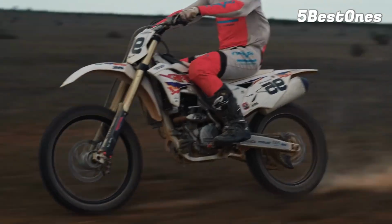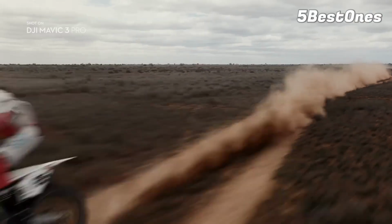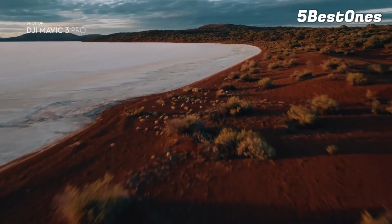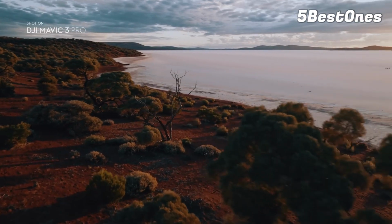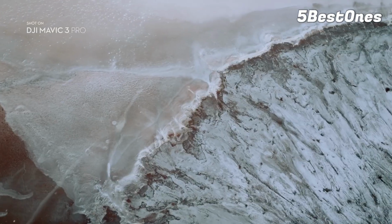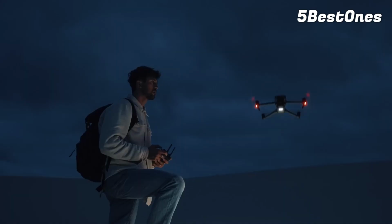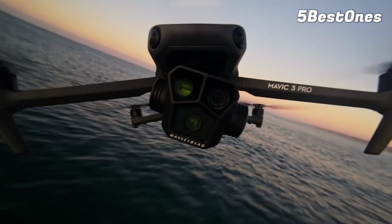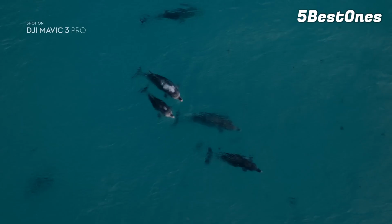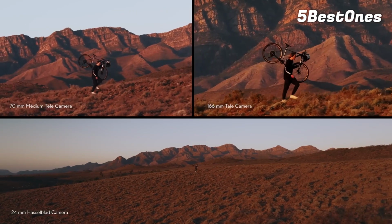For the Mavic 3 Pro, DJI upgraded the camera module with a third sensor and lens, but didn't make any other tech changes compared with the original Mavic 3. The stack includes a 4/3 20MP 24mm camera with Hasselblad color science, the new mid-range Type 1 48MP 70mm 3X combo, and a Type 1/2 12MP 166mm 7X lens.